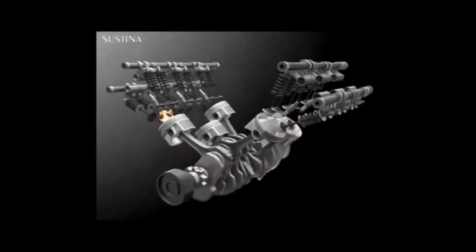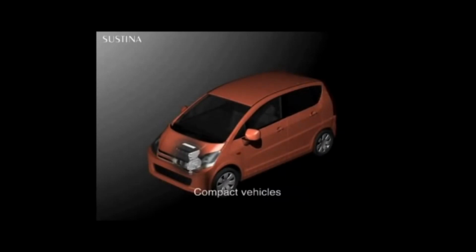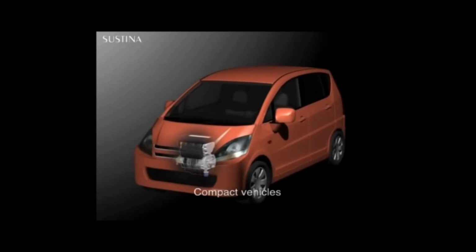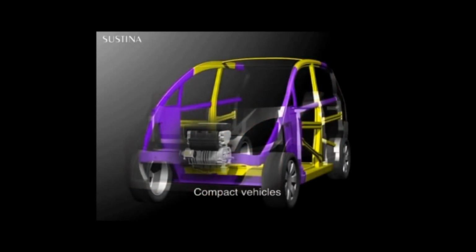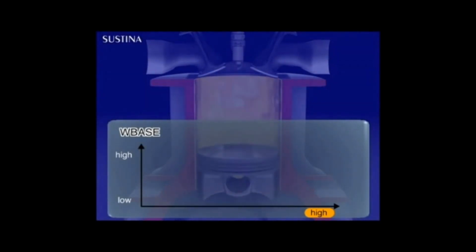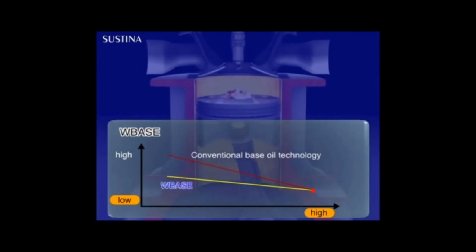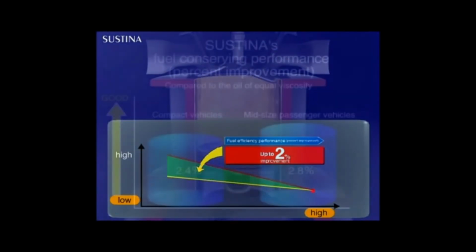When considering high engine speeds, one often thinks of highway driving. But today's more popular compact and subcompact cars put more strain on the engine because smaller displacement engines must run at higher RPMs to be able to support the large mass of the car. Sustina oil made with high viscosity index W-base can provide the proper viscosity needed at high temperatures, provide superior oil flow needed at cold temperatures and at high engine RPMs, and maintain fuel-conserving performance over time.